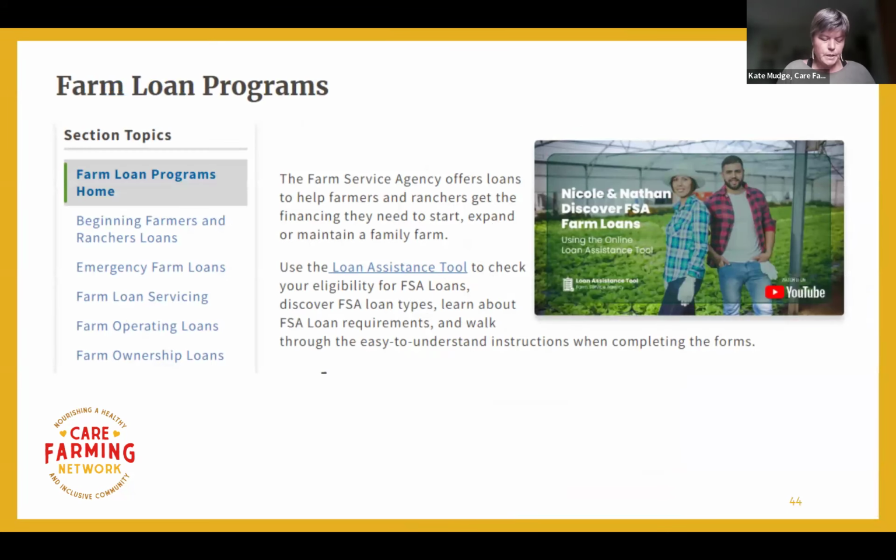The Farm Service Agency offers loans to help farmers and ranchers get the financing they need to start, expand, or maintain a family farm. Again, you can contact your local FSA office. They're based in every county. They have a bunch of different programs. They're always changing. There's too many to go into here. But one thing to note is that you do need to have a clear understanding of your needs. It's helpful prior to meeting with a local FSA rep.